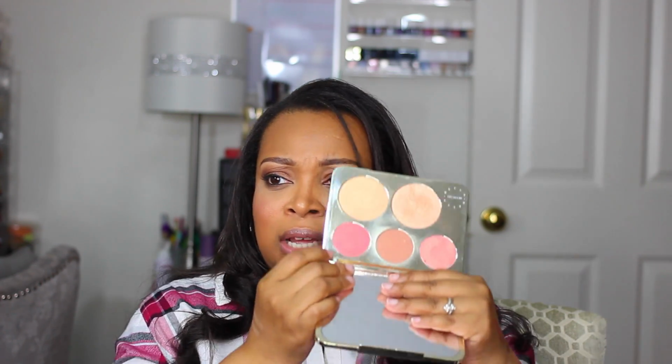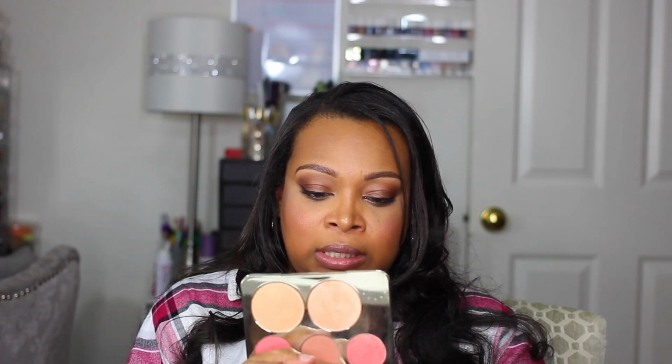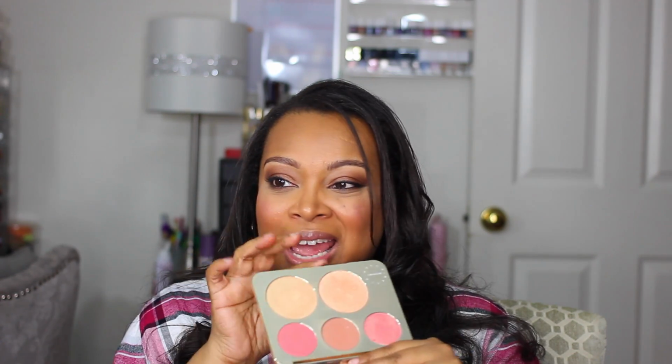The other shade that she has in here, the Pamplemousse or whatever that is, I really haven't used that color much. But I do love the Amaretto and the Rose Spritz. And the highlighters I didn't care too much for in this particular palette.